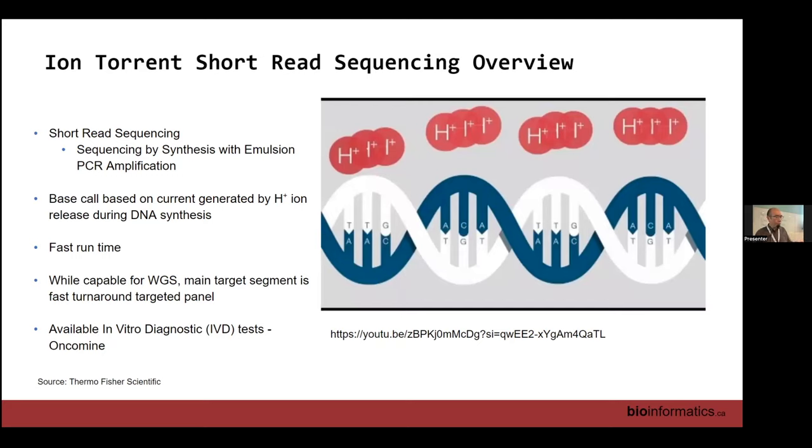A couple of things you want to think about is that it gets a faster runtime. So it really focuses more on the clinical application for fast turnaround. The one thing is that, for some reason, it cannot scale as much. So a lot of those applications, as you can see in Ion, are usually in the targeted panel and fast turnaround panel.